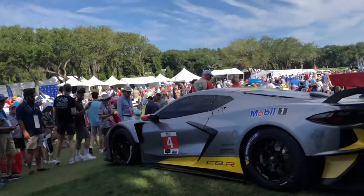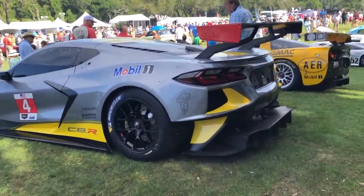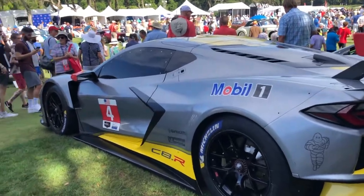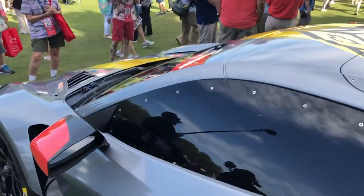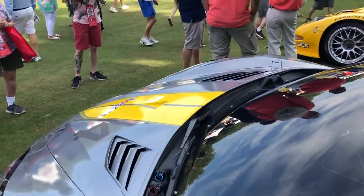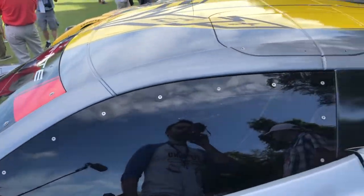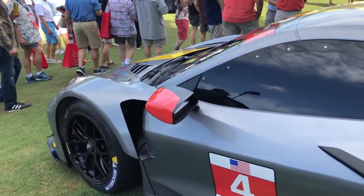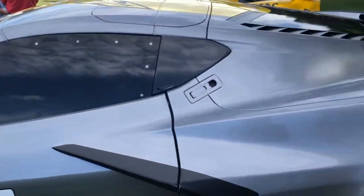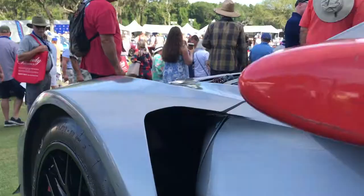Ooh, the C8R race car is over here, guys. This is really, really cool. Wow. Oh, this looks awesome in person. Sounds really cool, too. The engine in this car is going to be supposedly in the Z06. Should be pretty powerful. The Z06 should be more powerful than this car because this one's held back by just being for racing.